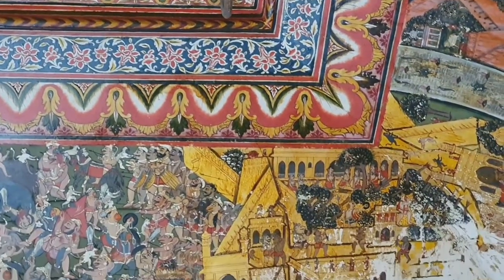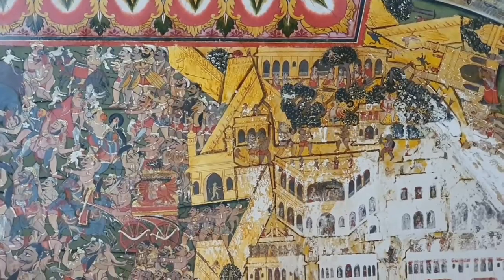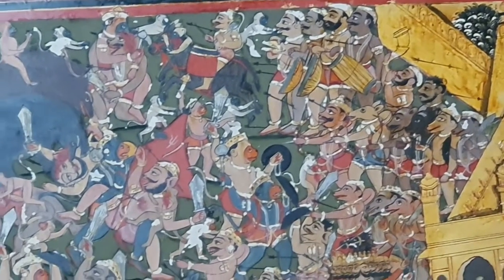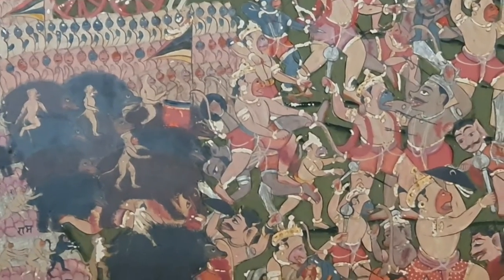Here you can see Bhagwan Ram and the Ravan Yudha, where Lanka is shown. It's a real gold painting, but unfortunately it's faded with time. Here you can see the Vanar Sena fighting with the demons of Ravana.